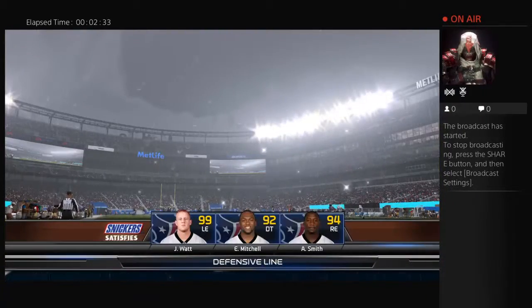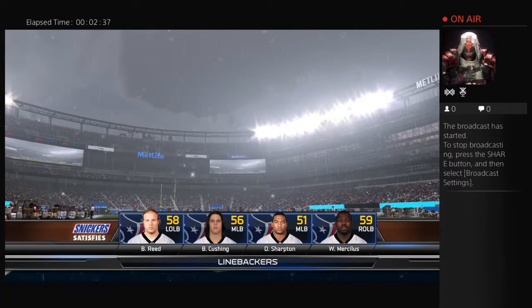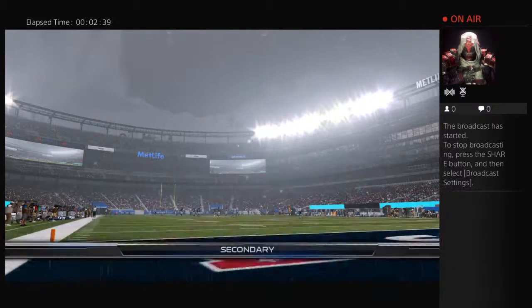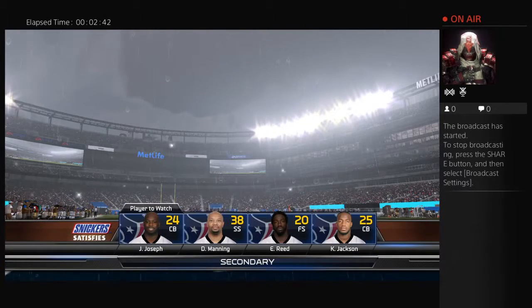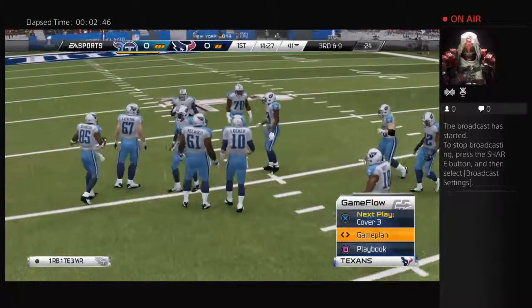A player to watch on this Houston defense is cornerback Jonathan Joseph. Jonathan Joseph loves to play man-to-man coverage, and he's not afraid to take a chance. So if the opportunity is there, he'll get the interception for the defense.